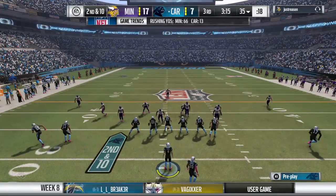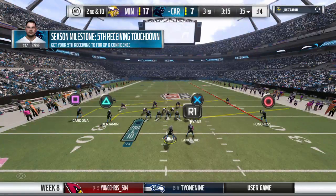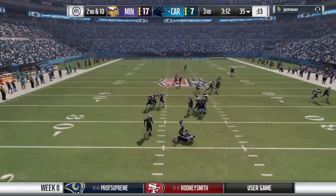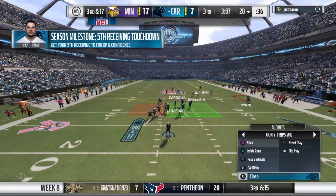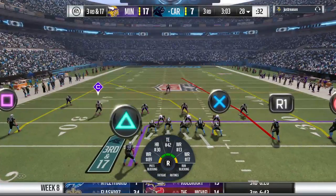Now it's 2nd down. Shift together here from the D-line. Back to the air on 2nd down. It's caught. And he will not get away. Pressure here. Carr taken down. And the Vikings with an extra defender in the secondary on third.